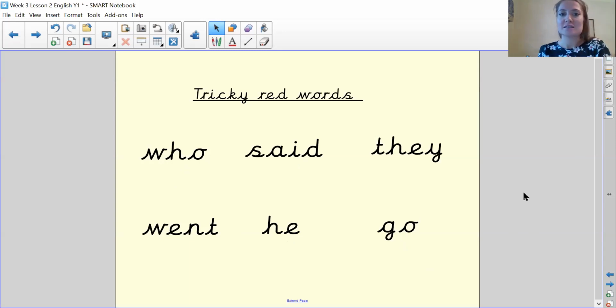Fantastic. Super. Can you point to the tricky word said? Well done. You did. Can you point to the tricky word went? That was a bit quick, wasn't it? Can you point to the tricky word they? Did you point to the right one? Well done. Can you point to the tricky word he? Did you get that? Can you point to the tricky word go?